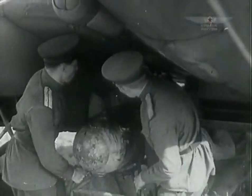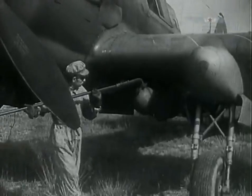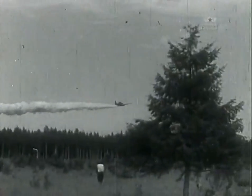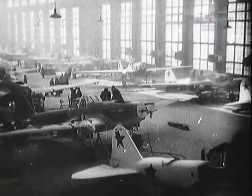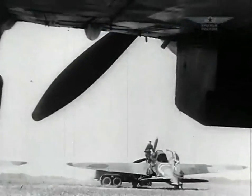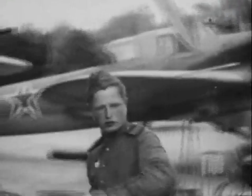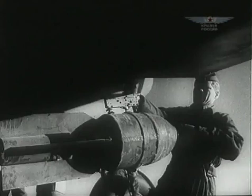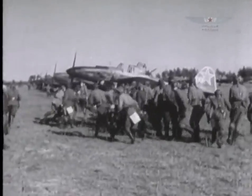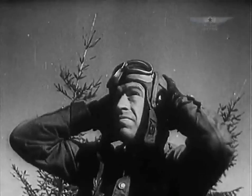The Il-2 mastered all nuances of the frontline battle, even such exotic as smoke screening. A total of 36,000 Il-2 attack aircraft were built during the war, an absolute record. In the second half of the war, there was not a single operation unattended by these aircraft. Big and slow, it was inevitably carrying its deadly cargo. The Germans did not like it when Il-2s were coming.